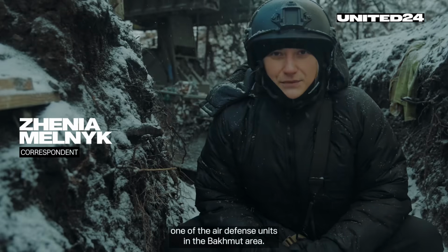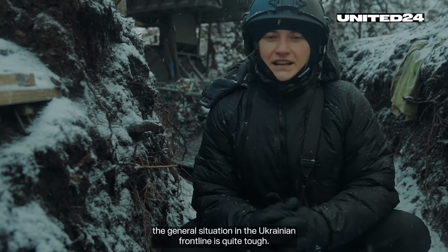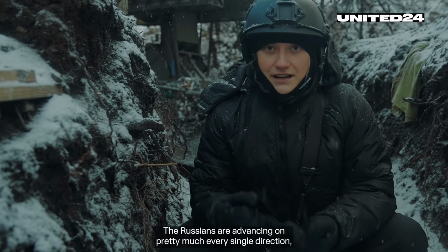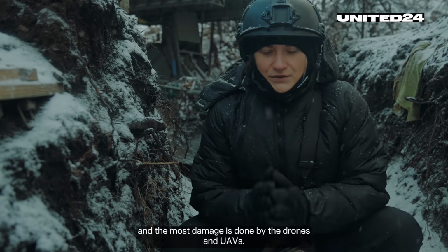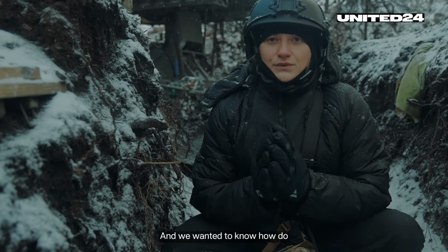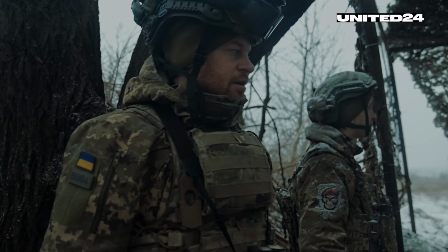Today we are working with one of the air defense units in the Bakhmut area. At the moment, the general situation in the Ukrainian frontline is quite tough. Russians are advancing on pretty much every single direction, and the most damage is done by the drones and UAVs. And we wanted to know how the Ukrainian armed forces are dealing with it.